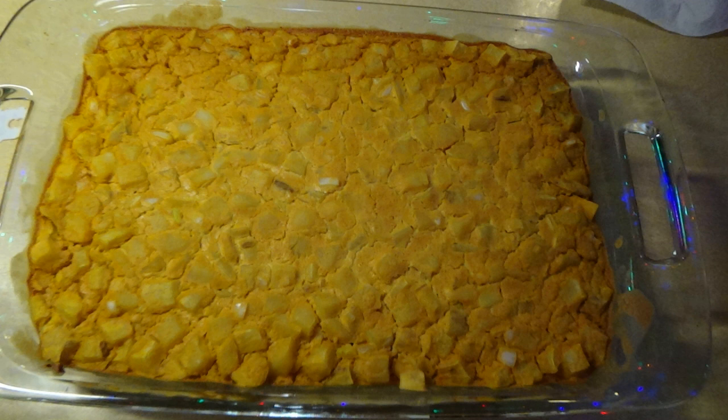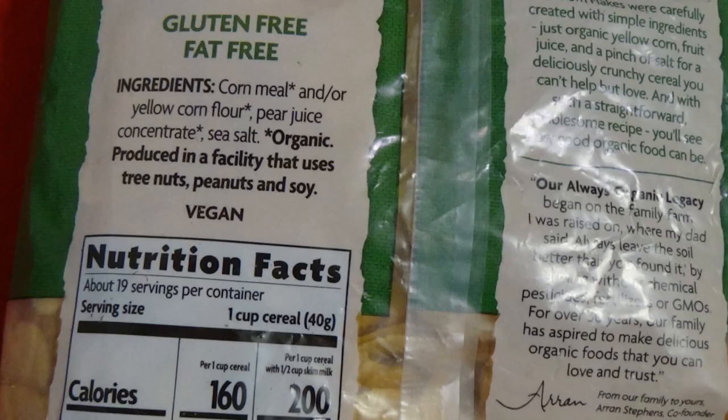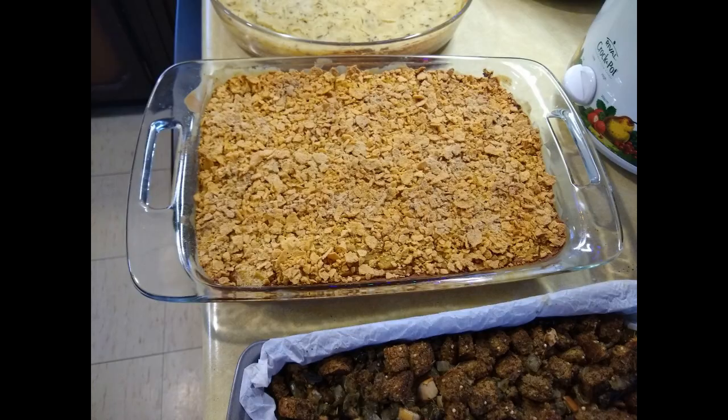And then of course we need that cornflake topping. Typical cornflakes have refined sugars and probably other things you don't want in them. So we found this one that is sweetened with fruit juice instead of sugar. This isn't something that we would eat on a regular basis, but it's a holiday and so we indulged just a little bit. We did, however, make one more change.